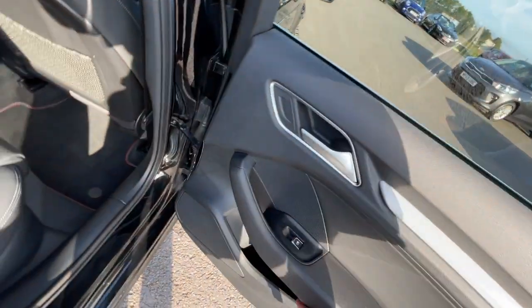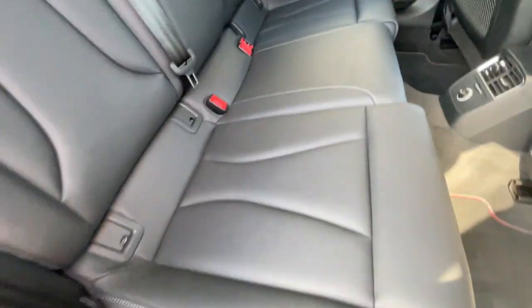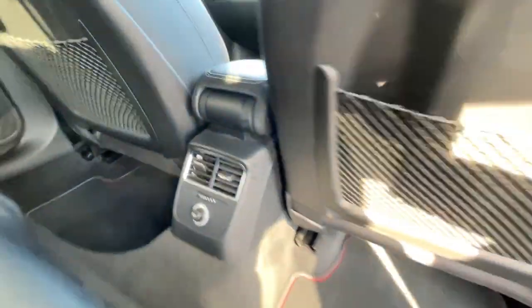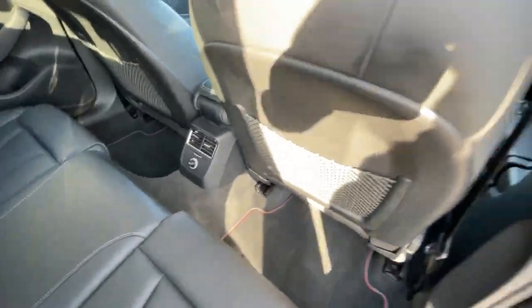As I mentioned, it comes with the rear privacy glass, electronic windows, storage compartment, carbon black leather seats with the ISOFIX seats just there and there. Immaculate condition on the leather interior. Really nice seats. Not only that, it has a 12-volt plug socket and air conditioning at the rear. Really nice, plenty of leg space.